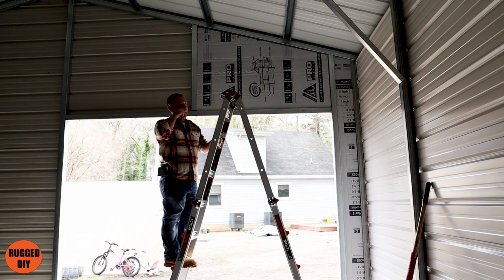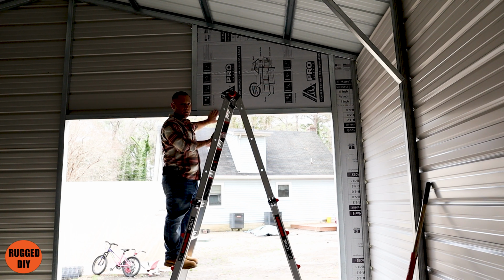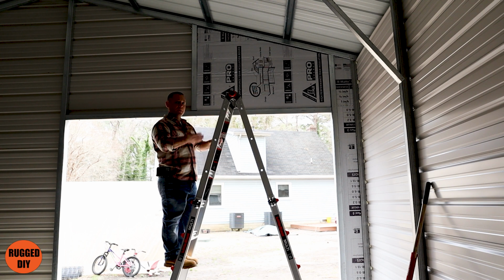I'm not gonna put the rest of that on this video, but I'll pick back up once I get all the insulation up, and then we'll start attaching the frame, the wood frame around the actual door frame here. So I'm gonna get to work on that, and I'll bring you back.